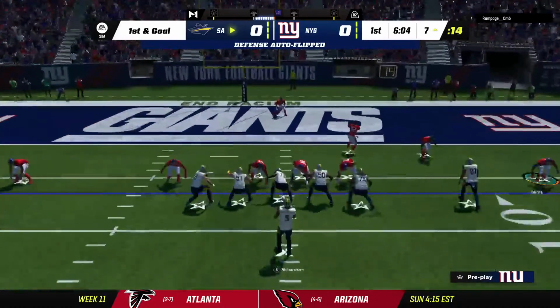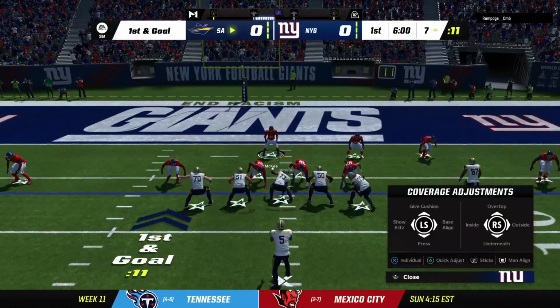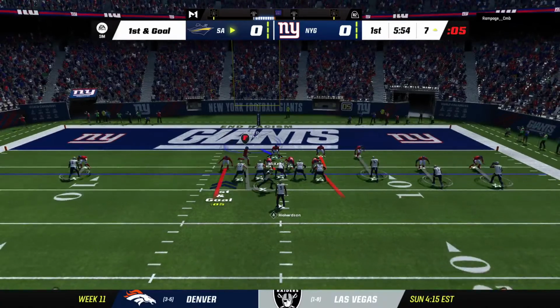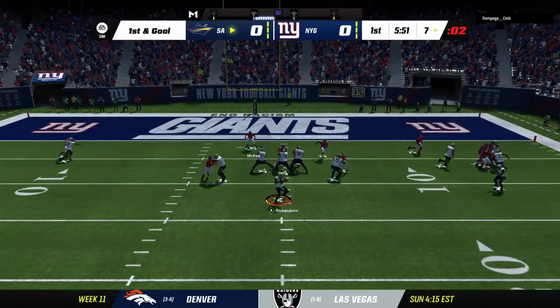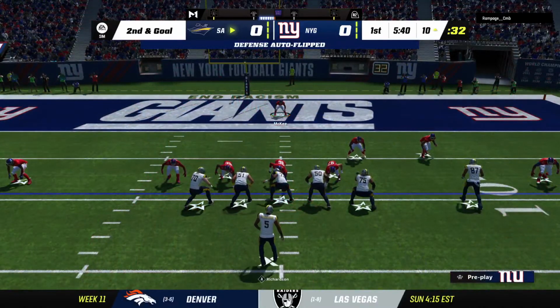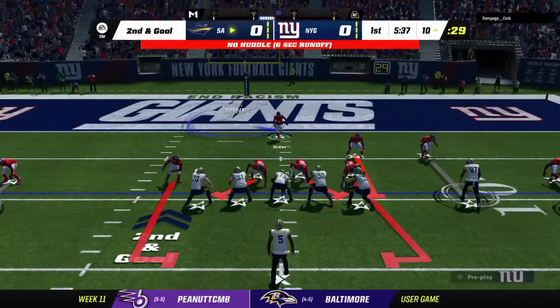Now a chance to make that big play really hurt. It's 1st and goal just outside the 5. They'll look to throw here. Out to the flat. That's complete to his running back. And they'll be driven back here, losing yardage to the 10-yard line.